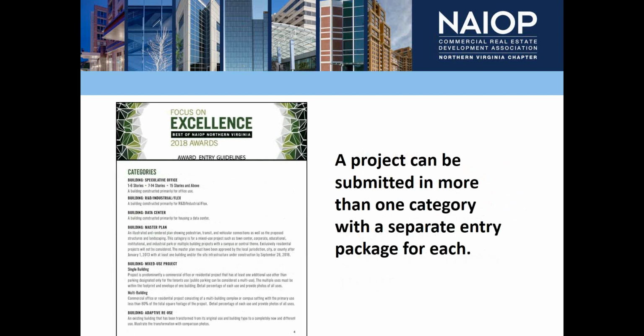The final pages of the award entry guidelines talk about the categories. This is where you can figure out exactly where your project fits. Your submission may fit into more than one of these categories, and that's okay. Ultimately, we want you to read the categories and the definitions carefully to pick the best one. Again, if you think maybe my project fits into 2 categories, or maybe I'm not sure of the best fit, give someone at NAIOP a call. We'll be more than happy to walk you through that process.